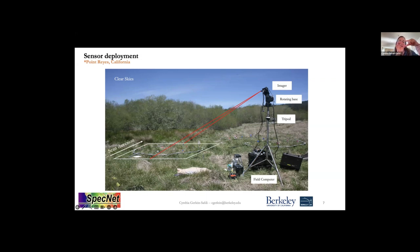And the way it works is that it's going to look at a single line of pixels and then rotate very slowly to make an image of the area that we're looking at, line of pixels by line of pixels. So it's scanning vertical lines and slowly making an image. It takes maybe about 10 minutes to scan maybe 20 degrees of image. And then we get our image over the area that we're looking at.